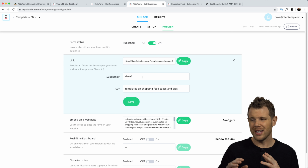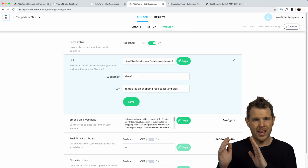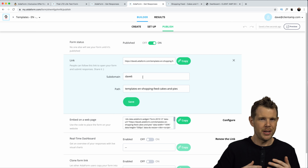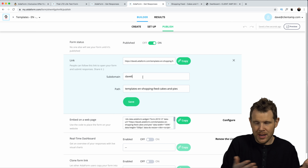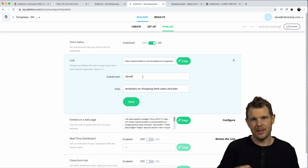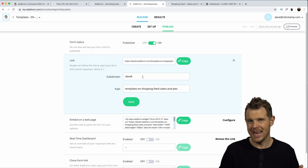So the problem with having a subdomain is not just that you're going to have the Aidaform in the URL, but you're also going to be competing with other Aidaform users to get the exact subdomain that you want. So you might not end up with your exact brand name, or maybe the name that you want to end up with. It could be taken before you get there.